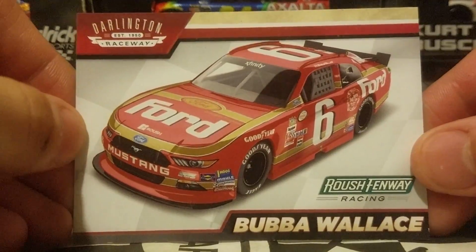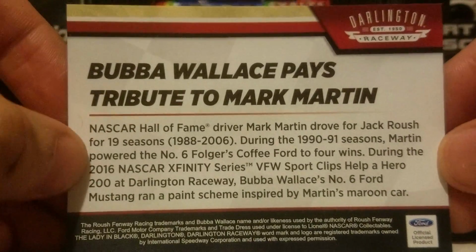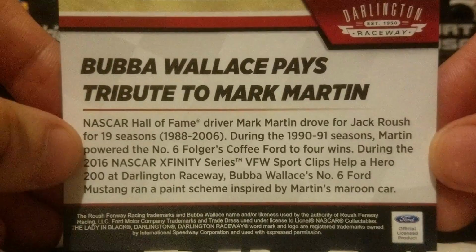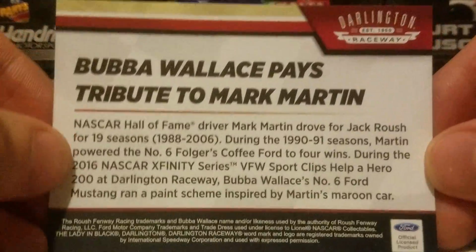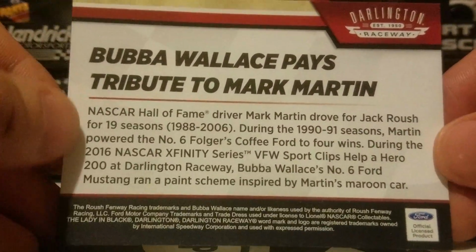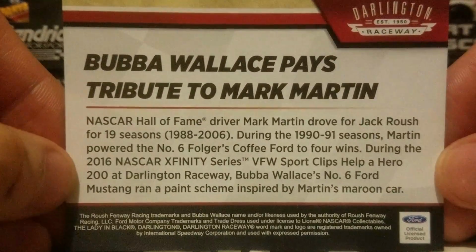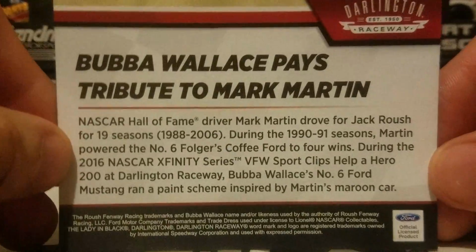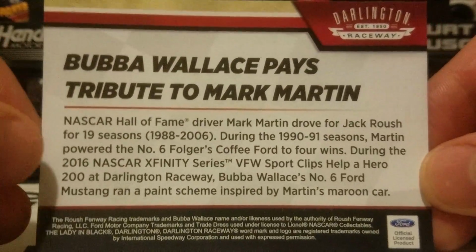I just want to give you guys a little tease right there, but you can see, yeah, another Mark Martin tribute, guys. Really cool. Kind of ironic that we had both number 6 cars from last year painted as tributes to Mark Martin. After all, Mark Martin is mostly known for driving the number 6. I mean, who can blame him? It's like Rusty Wallace driving the 2, Jimmie Johnson the 48, Jeff Gordon the 24. Mark Martin really owns that number, even if it's in the Xfinity Series. But you see right there, Mark Martin, another Hall of Famer that we got to pay tribute to. You can see right there, there's the car.